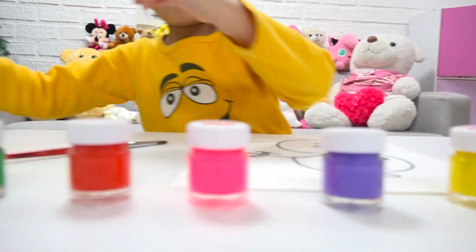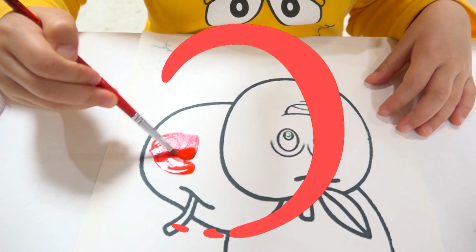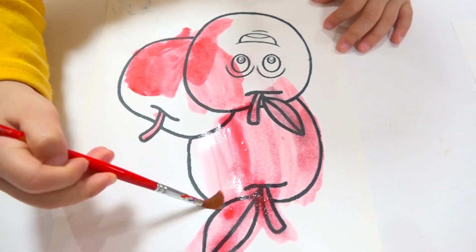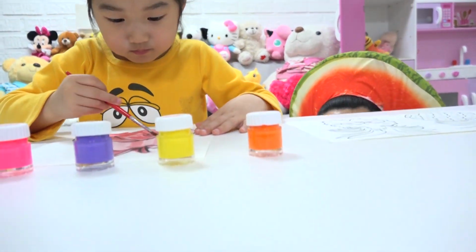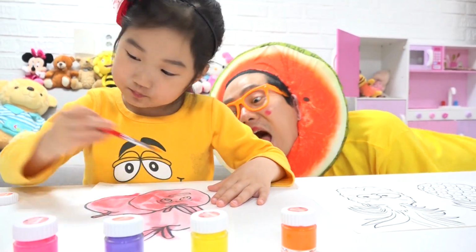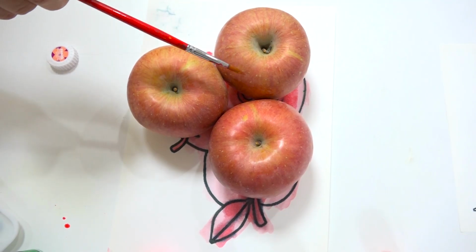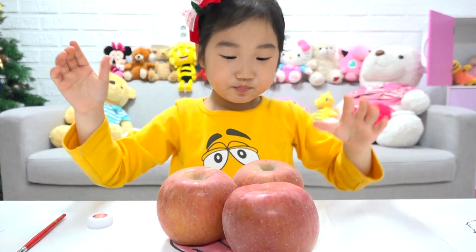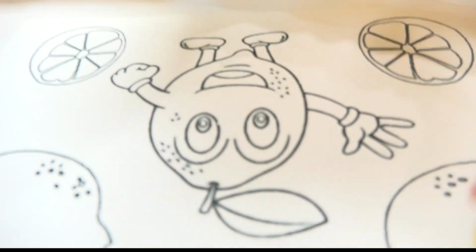What's the color for apple? Red. This is red, the color red, red, red, red. Do you know what color this is? This is red. Apple. Yummy, yummy.